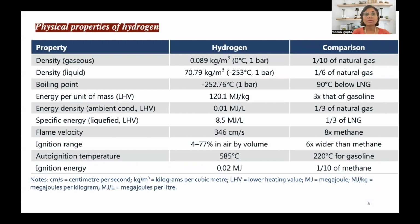In this table, the intrinsic properties of hydrogen are discussed and compared with other conventional fuels. The density of hydrogen, either in gaseous or liquid phase, is really low. In liquid phase, it is just 1/6 of the density of natural gas, and the energy density of hydrogen is one third of the energy density of natural gas, and therefore the specific energy is also one third of natural gas. However, the flame velocity of hydrogen is really very high.